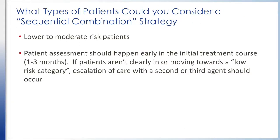So in what type of patients would you consider a sequential combination type strategy? First of all, low to moderate risk patients. Again, those are unlikely to deteriorate rapidly. You should be very careful to assess these patients early in their treatment course, ideally in the 1 to 3 month range. You really don't want to stretch out that follow-up appointment too long. If the patients aren't clearly moving towards a low-risk category, you should consider escalation of care with a second or third agent.